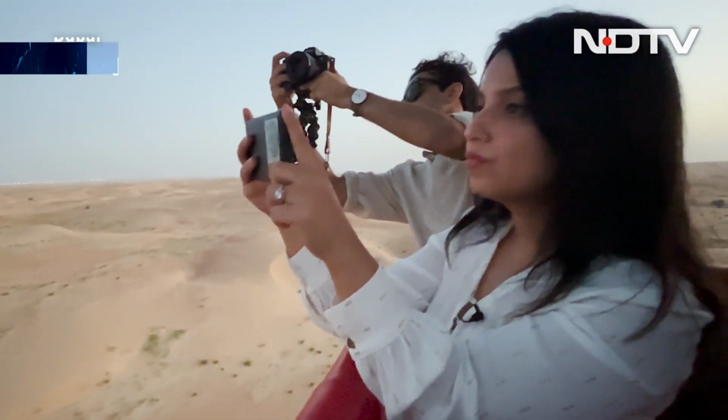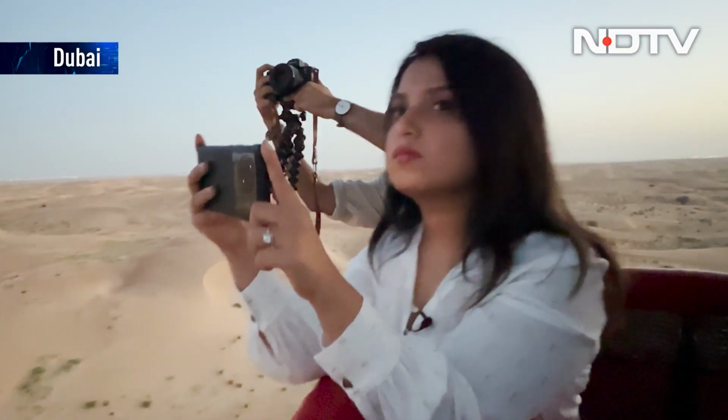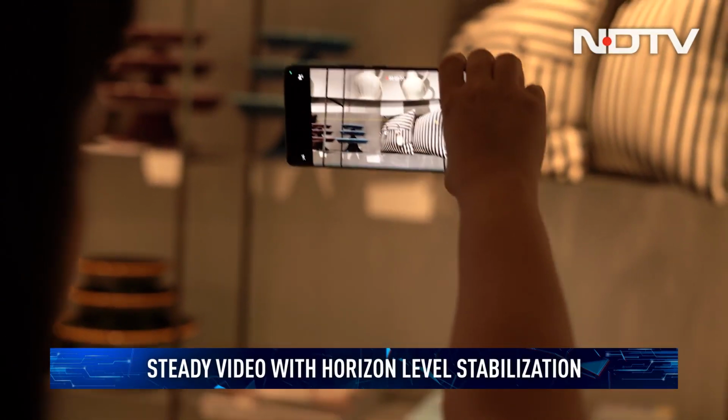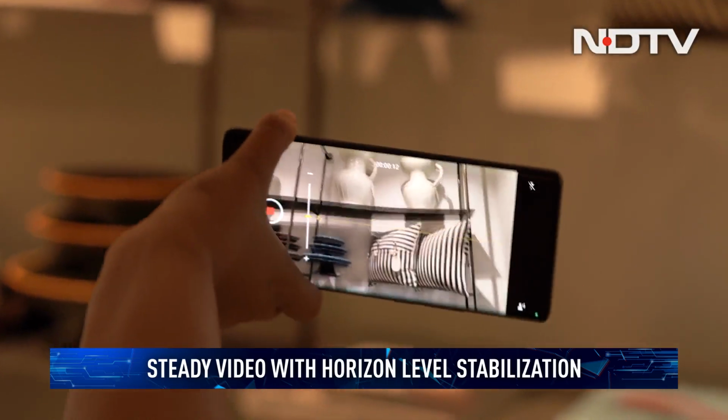It's not just imaging though. One of the key innovations with the Vivo X80 Pro is in its cinematic capabilities, and one of the coolest features is its ability to maintain horizon levels no matter how you are holding the phone. Simply tap a button and the camera will try to keep the shot as steady as possible.